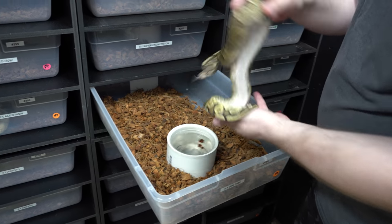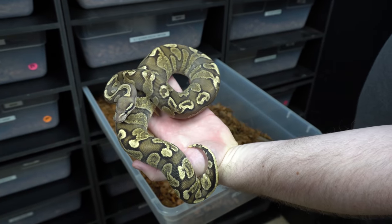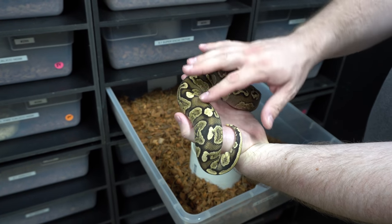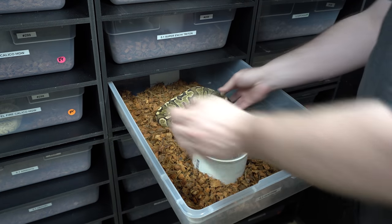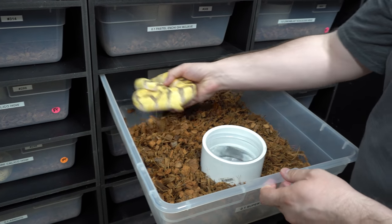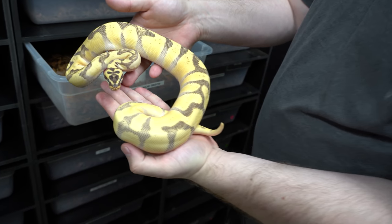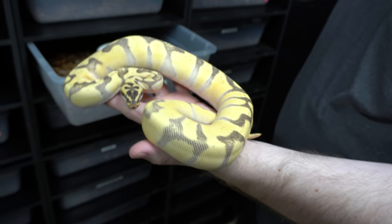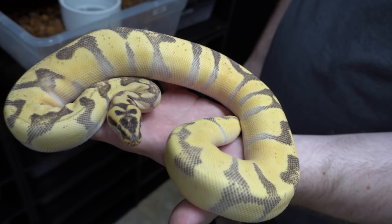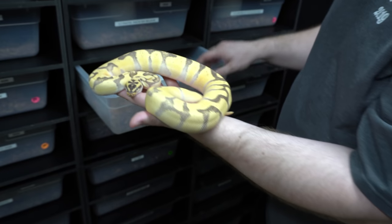Then we have clutch mate, GHI fire female. Awesome looking. The fire just lightens things up. See the blushed head, all the blushing. Then we got this girl. She's in shed, but super enchi triton. So, super enchi pastel fire orange dream. Another holdback of ours, man, I can't wait to get her up to size. She's gonna make beautiful, beautiful babies.